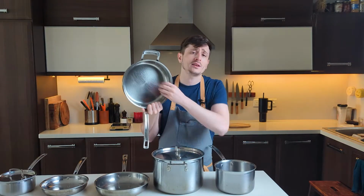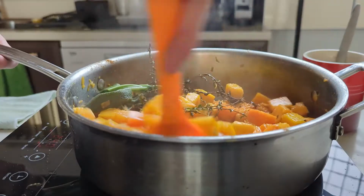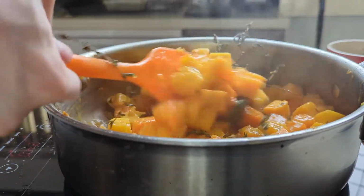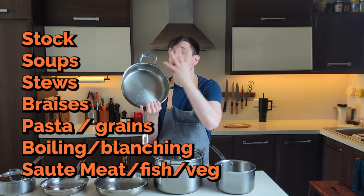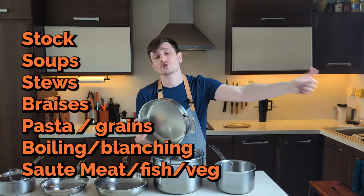It's really versatile in that I can cook large pieces of meat, I can cook chicken, I can cook any sort of protein in here, I can saute vegetables, but also once I'm done sauteing those things, I can build a sauce in here, I can braise something in here. This is a really great casserole dish if I have anything that's going inside of the oven.